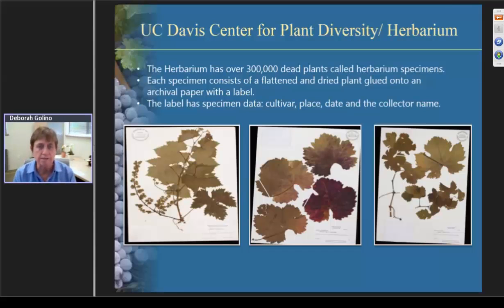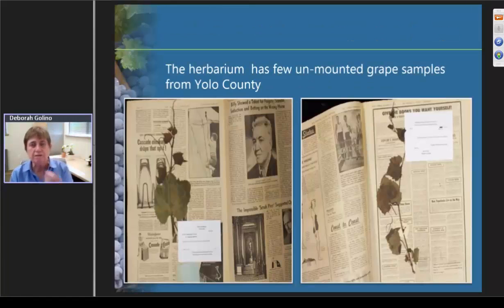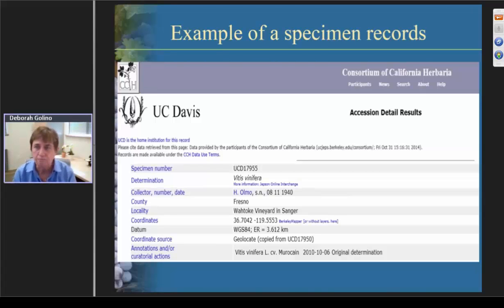The label on each one has a specimen, cultivar, place, date, and collector's name. It even has some great samples that are unmounted. Here you can see them on the old newspapers in which they were wrapped. So a fully documented accession has details like the ones you see here, specimen number, determination, collector, etc. And Dr. Harold Olmo, who was a really wonderful scientist here at UC Davis, a grape breeder and plant explorer, and did many other things for our grape industry in the United States and around the world, he brought in a lot of the grape selections that are in the herbarium.